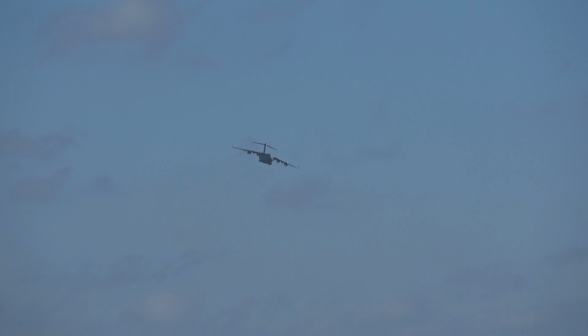C-17 is now approaching. Notice how quiet it is while passing show center. It gives the crew a tactical advantage while flying low over hostile territories, allows for tactical operation in airfields and near heavily populated cities.